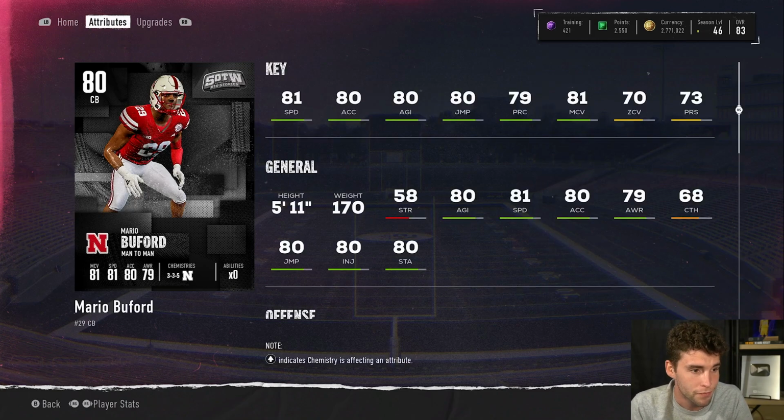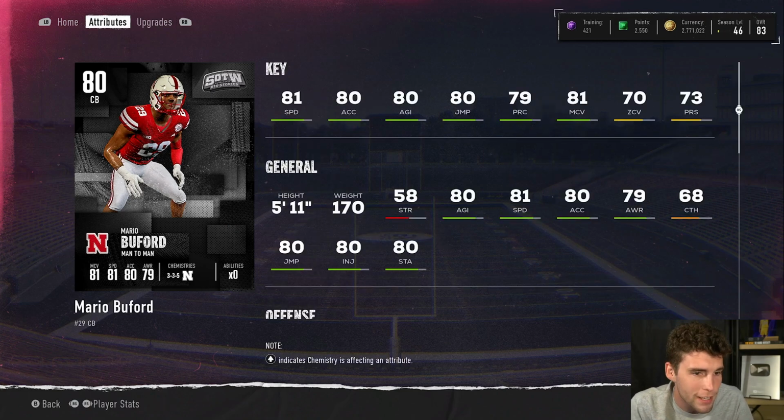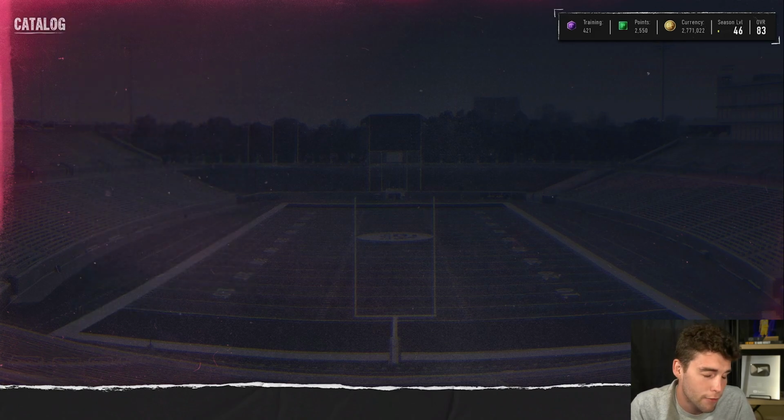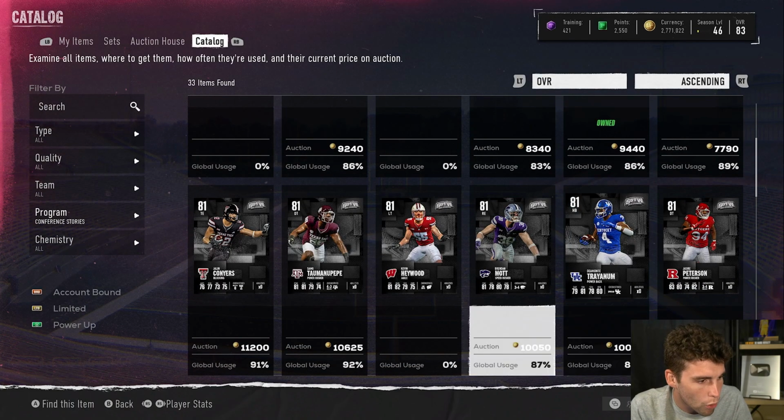Mario Buford. Now, if you play a lot of man coverage and you're really looking for a budget option, Buford's fine. 81 speed, 81 man coverage. For a budget corner, he is pretty solid. Now, if you play zone coverage, obviously not nearly as good. But in man coverage, Buford should be really, really solid for a budget cornerback.